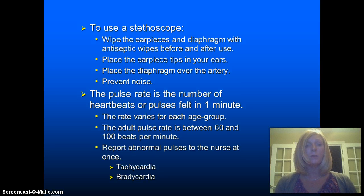The pulse rate is the number of heartbeats or pulses felt in 1 minute. The rate varies for each age group. A baby's pulse is going to be like 120 to 180 beats per minute, whereas us adults, and you guys kind of fall into that, yours might be a little bit fast, but most of you are running between 60 to 100 beats per minute. That's what you're going to need to remember for the CNA test, 60 to 100 beats per minute. Report abnormal pulses to the nurse at once.